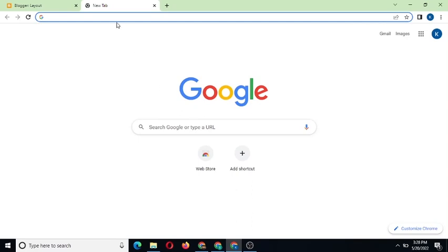So as you can see, this is my browser. So I'll walk you step by step on how you can get free images from Google, from iStock Photos, from Pixabay, from GetPix images, all for free, without you having copyright issues. So let's jump right into it. So as you can see, this is my Google Chrome browser.